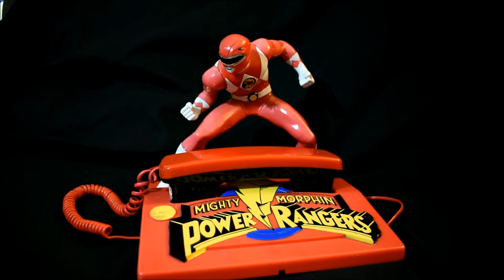And how much did I get this for? Well, I'm gonna tell you right now. I got this thing for 15 bucks. Absolutely a deal. This is probably the best 15 bucks I've ever spent on something classic Power Rangers wise. And it is super cool.